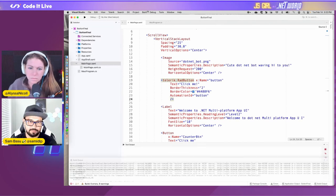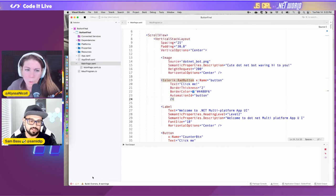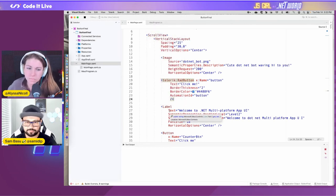Okay, it builds. Look at that. Did it? Yeah. How do you know? It did say zero errors, 8 warnings. Can we go to web with this?